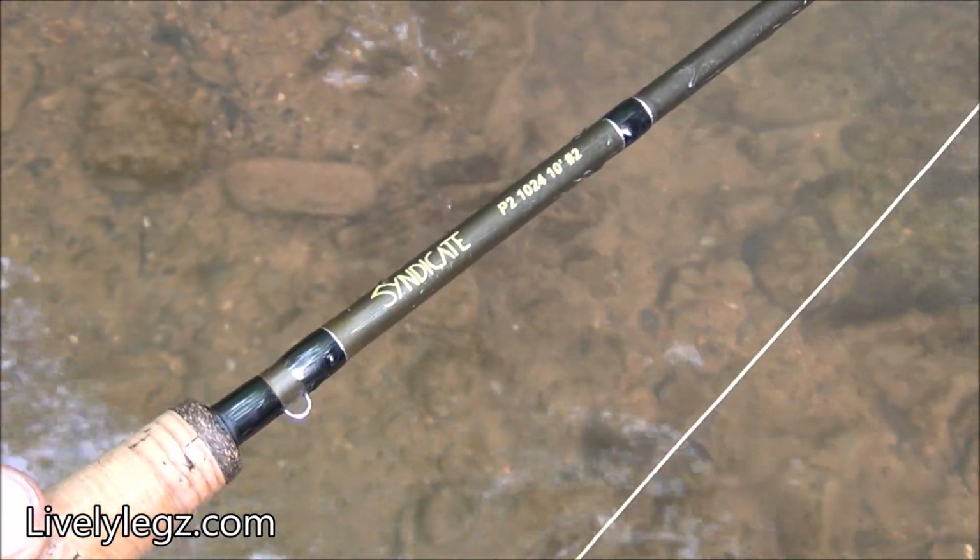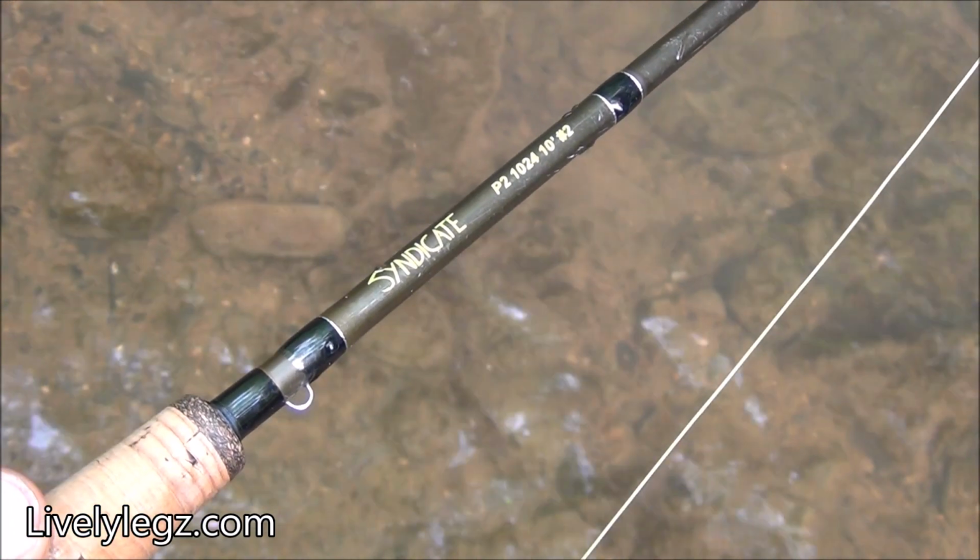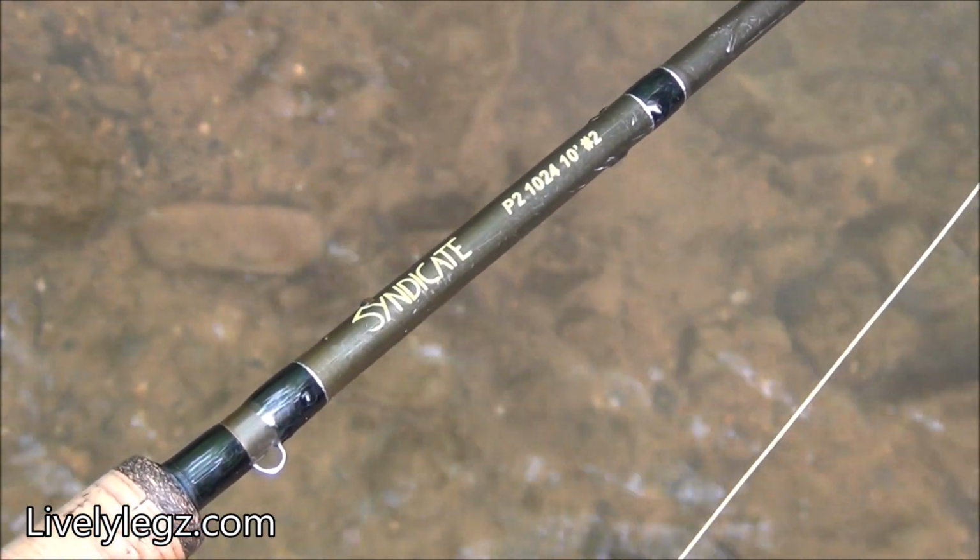We get asked all the time what rod we're using, and the rod that Iron Mike and the Big Shrive used today is a Syndicate 10-foot 2-weight.